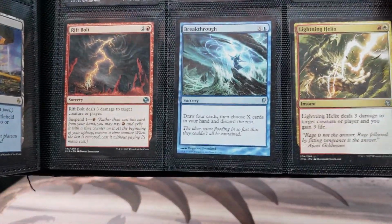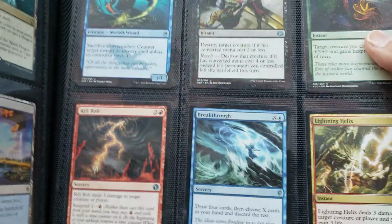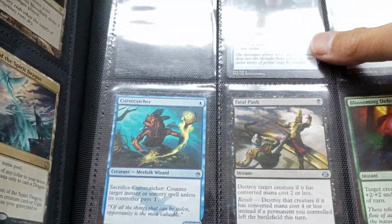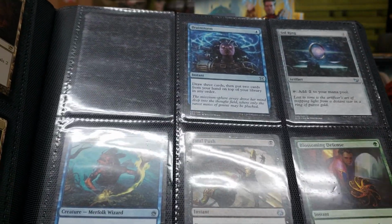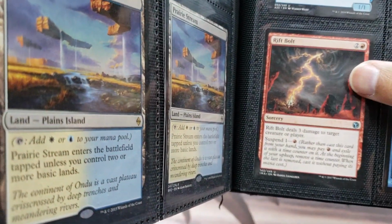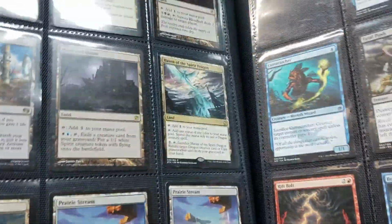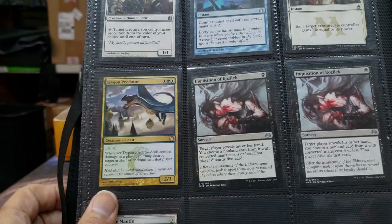Now, most of the time, you will not keep uncommons in here unless they see some playability, like Lightning Helix, Blooming Defense, Fatal Push, $5 card, Brainstorm. EDH, you always need a Sol Ring. There's a nice combo piece card. Maybe it sees some modern play. I don't think so anymore, but it did at one time. Just seeing some playability. That's why it's in there.